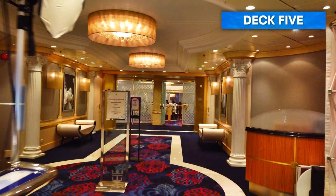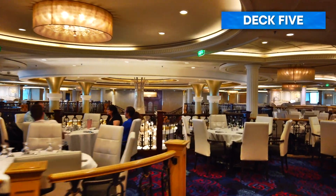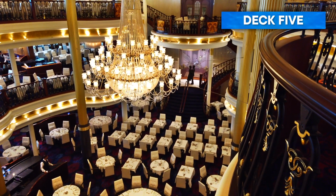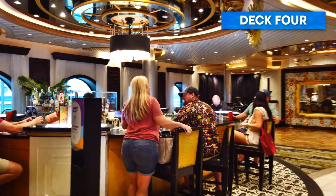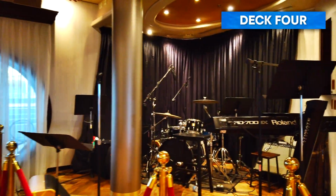Moving along here, we go to the aft, you have the dining room. As you can see, this dining room is approximately 3 levels. It goes from deck 5, 4 to 3. Now moving down to deck number 4, you have the Boleros Lounge, which has live music as well.